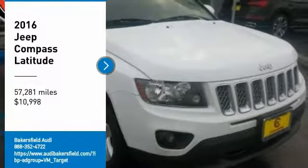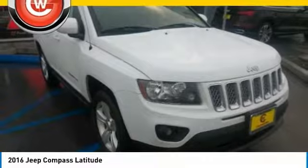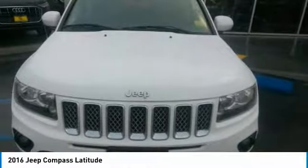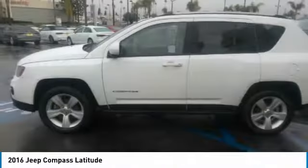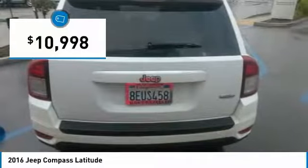Stop by and take a look at the 2016 Compass. The Jeep Compass has a solid, sophisticated 16-valve engine. It features electronic variable valve timing that continually changes the torque curve, bringing more versatility to the 165 peak pound-feet of torque and more capability to the 172 peak horsepower, and is priced below $15,000.